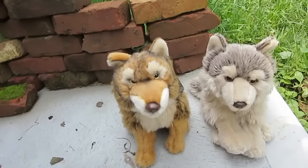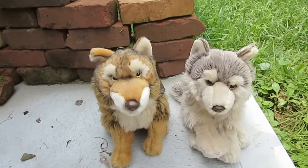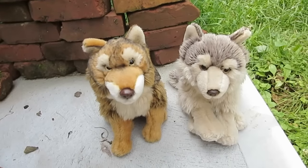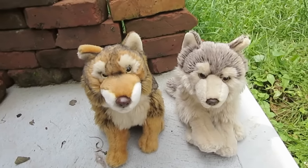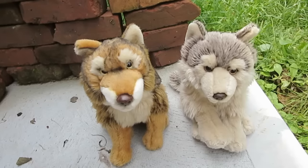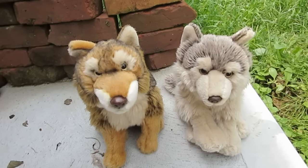Overall, can I recommend these Webkinz? This is really hard right now. I love both of these Webkinz. I think they're great pets. But at the prices that they're at, I cannot say it's worth it.